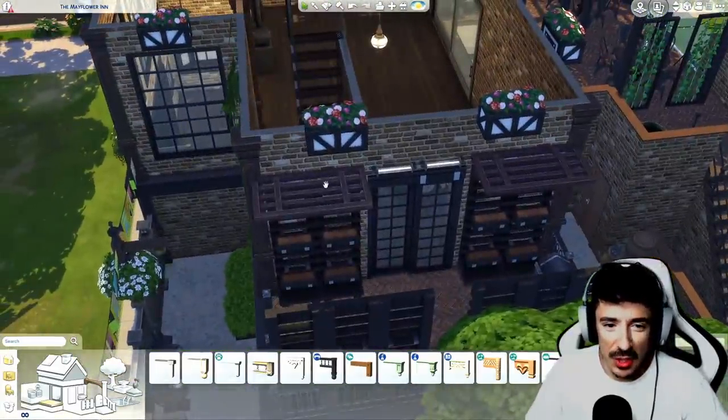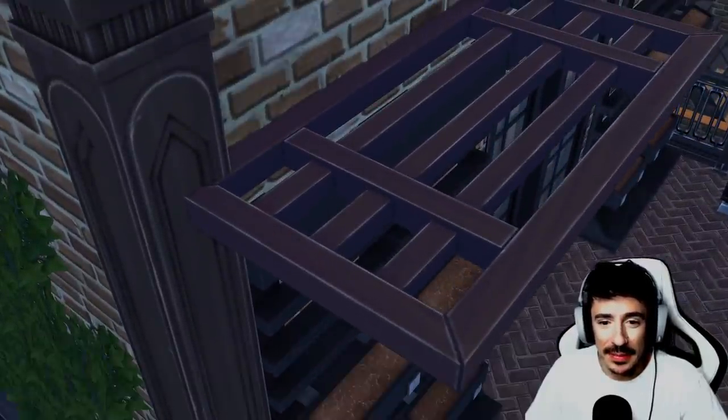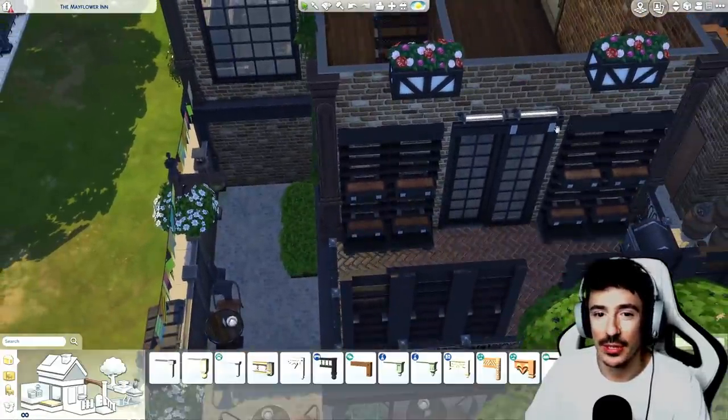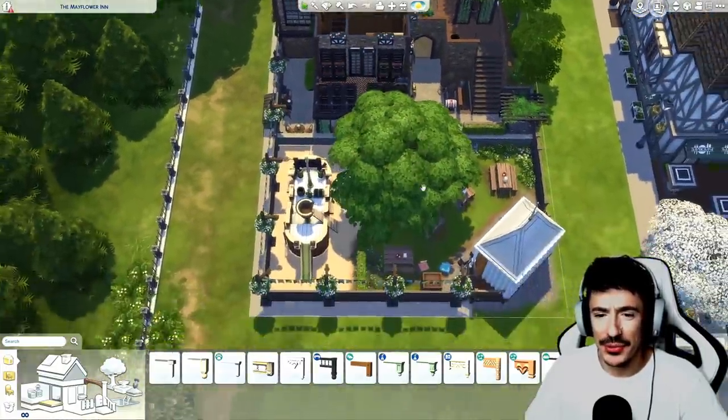I put these on top here, but I really don't want to use them now. Just the graphics on them. I know they're like the first things that were in base game, like these objects, and they just don't look good there. So we're not going to do that. What else did I do? Did I do anything else?